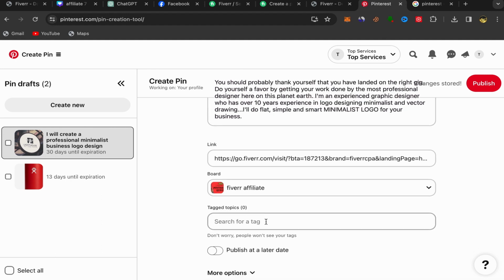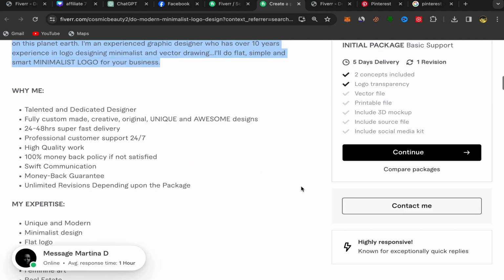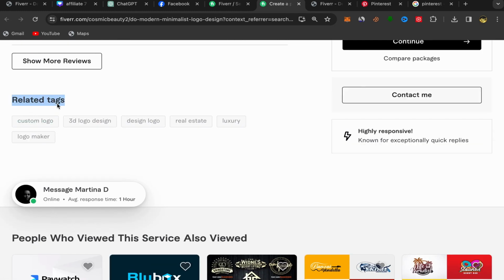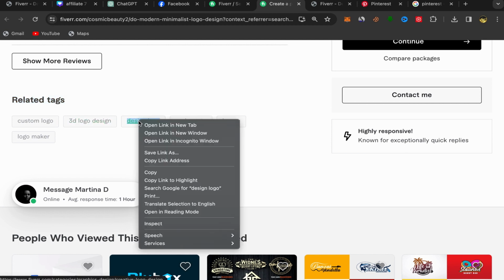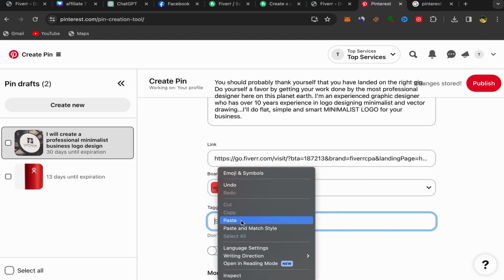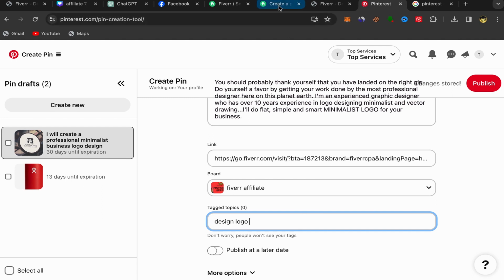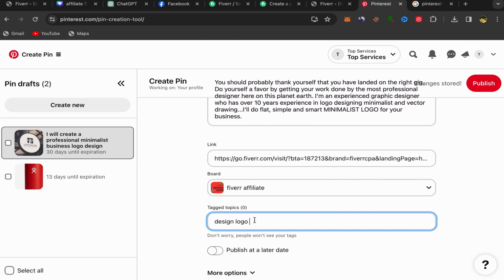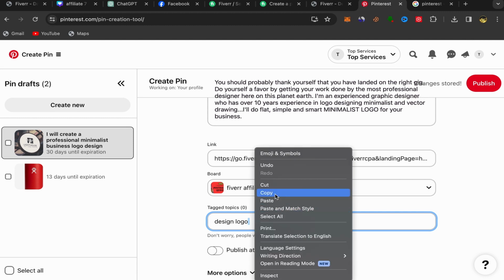Scroll down. What you will do next, you just need to put here tags. Okay, so what you will do, you will go back to this seller page on Fiverr. Keep scrolling down again. So just keep scrolling down until you find those. Okay, you should see related tags. Okay, so those are the keywords that you should use. Those are very important on Pinterest, so people can find this service on Pinterest. Make sure to use a lot of keywords. Okay, just use as many as you can. So the more keywords you use, the more your pin will rank in the search results on Pinterest. Okay, people who are using Pinterest to search for logo design, they will find the service.